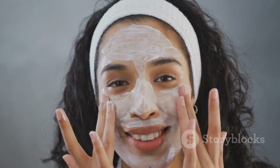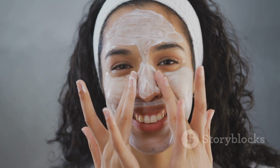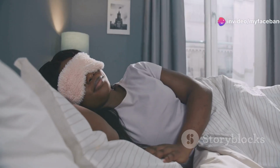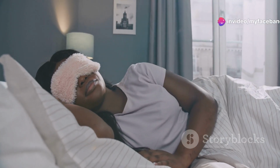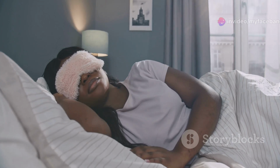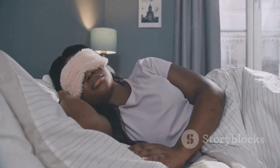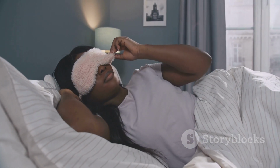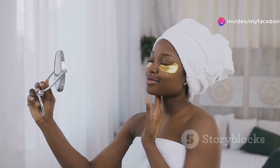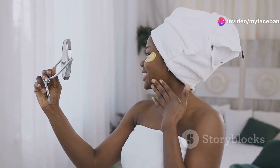They are a game changer for anyone who wants to maintain their skin's health and beauty without the hassle of a multi-step routine. These magical potions work their magic while you sleep, so you can wake up looking like you just got back from a week-long spa retreat. Imagine waking up with skin that feels refreshed, rejuvenated, and glowing, all thanks to the power of an overnight mask. Okay, maybe not a whole week, but you get the idea.